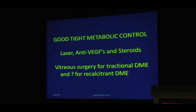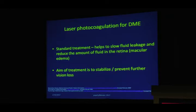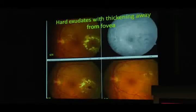the patients for that. Laser, anti-VEGFs and steroids are the 3 arrows that we have to actually kill this diabetic macular edema. And in rare situations, you may require vitreous surgery for tractional DME, etc. So laser photocoagulation is the standard treatment. It helps to slow fluid, and it will basically stabilize vision. Even now in circinate exudates away from the fovea, you could still do laser, and you can see in the 4th picture, it's clean, that CSME has gone away.